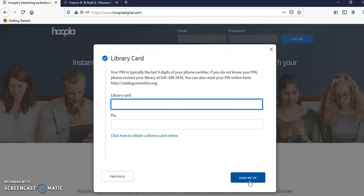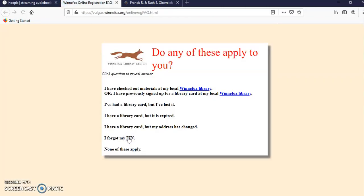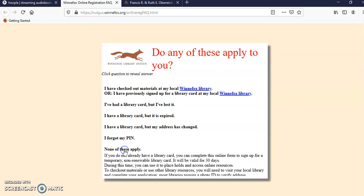Now, let's say the library is closed. You don't have a card. You really want to access this wonderful new resource. You can get a temporary card, and to do that you would click here to obtain a library card online. Now there's going to be a bunch of choices. You would click none of these apply if indeed you don't have a library card.